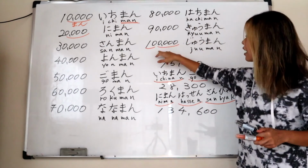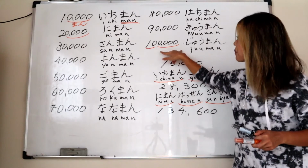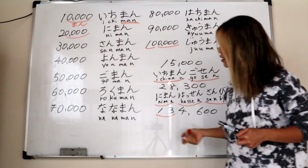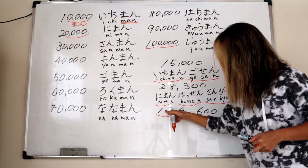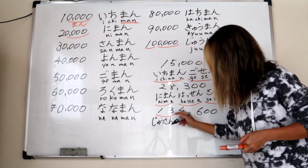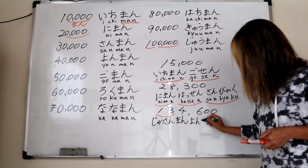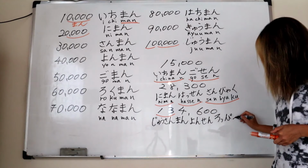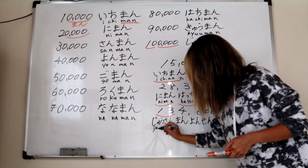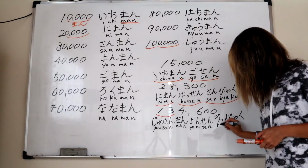So how do we say 100,000? 100,000 is 10万. So here we need to connect 10万 plus 3万, 30,000. So here we connect 13万. 13万. Okay, and 4,600. 13万 4,600. 13万 4,600.